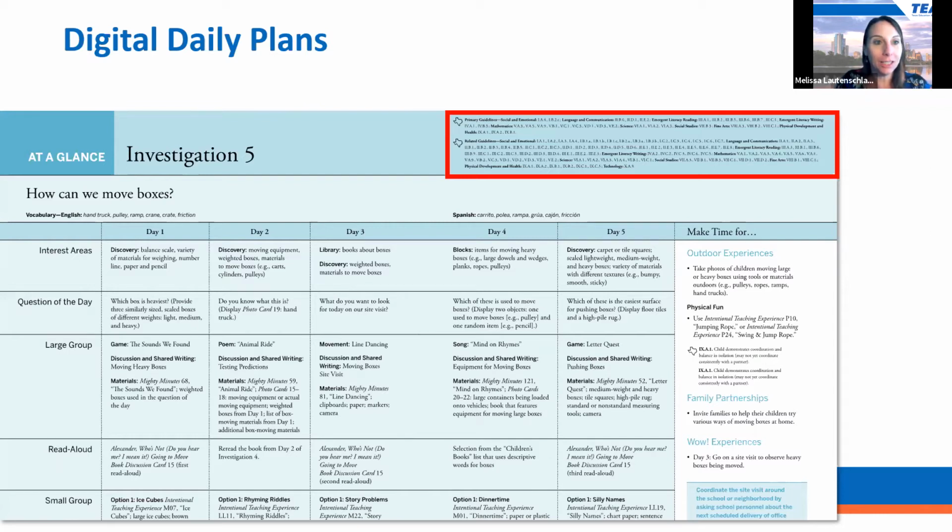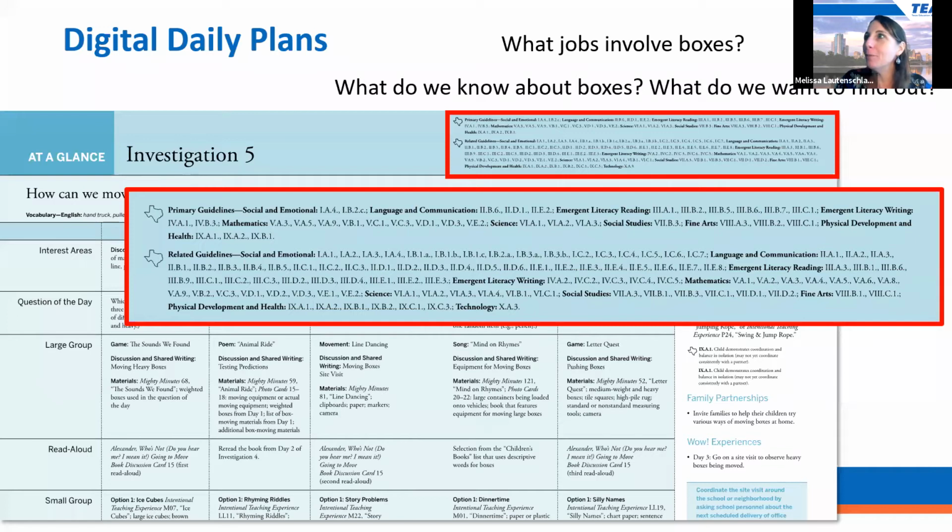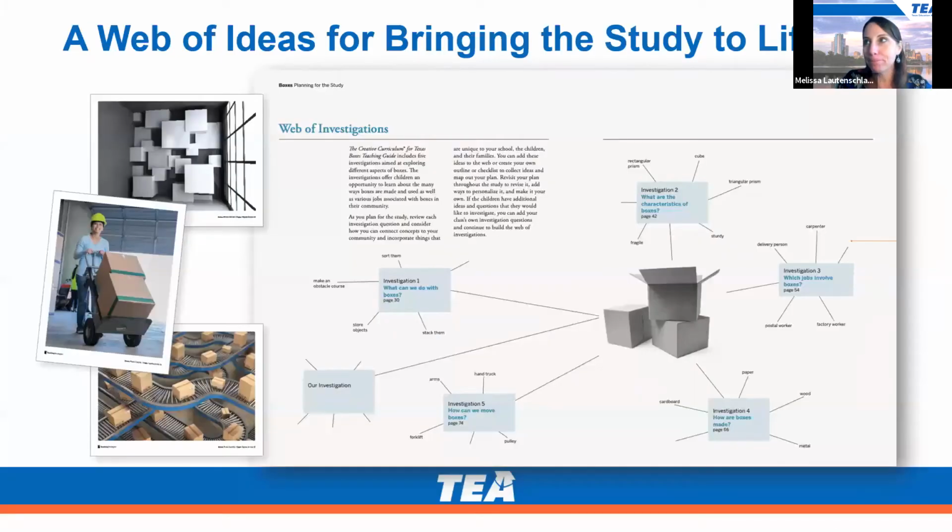Within each investigation is an essential question, and that question guides children's exploration of the study topic by honing in on specific elements and then facilitating the integration of all learning domains within that topic. And you can see a little bit more that there is truly an integration across the TPGs through the investigations and the studies. So looking into even this career development, what jobs involve boxes? What do you know? The questions are really driving the topic and the experience.